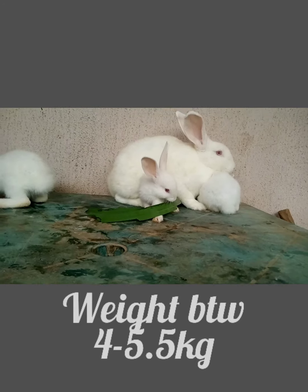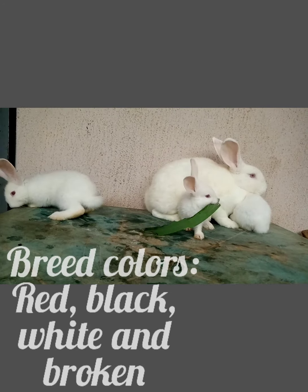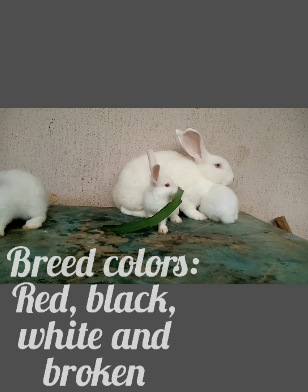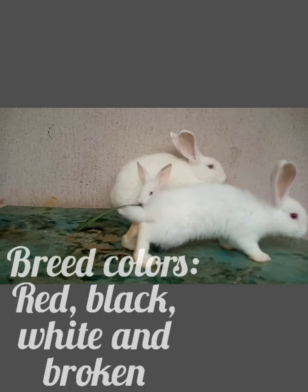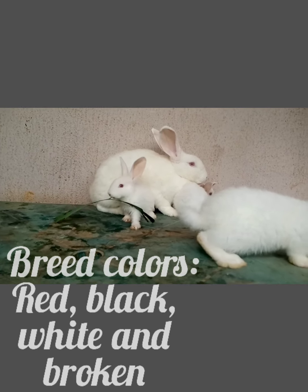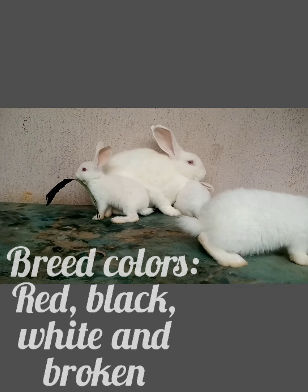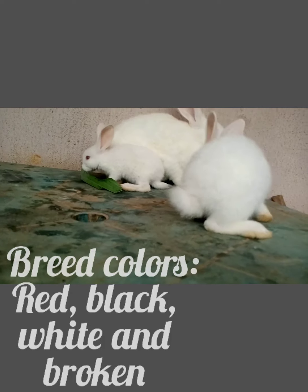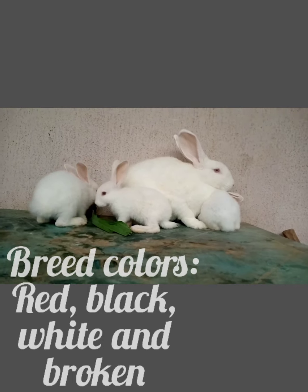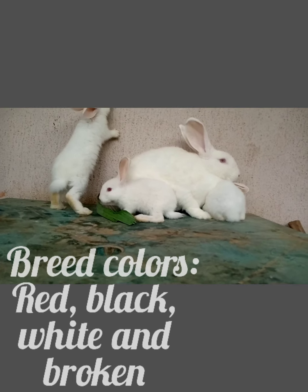The weight of a New Zealand hits from 4 to 5.5 kg, and the breed colors go from red, black, white, and broken. But here in Africa, the red is scarce. It's very hard to get. The black is very scarce. The broken also is very scarce. For you to get these breeds, you have to go to Europe. In Europe, you can see the broken, you can see the red, you can see the black.